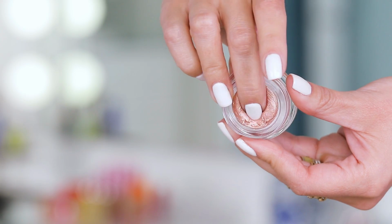And sometimes with cream shadows, when you continue the layering process, it can get bunchy and almost cling to drier patches on your eyes and just get kind of crunchy and gross looking. You guys know what I'm talking about. This does not do that. Ooh. Do you guys see that? It's like the weirdest texture.